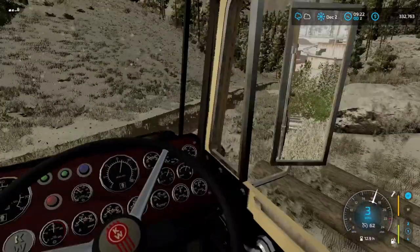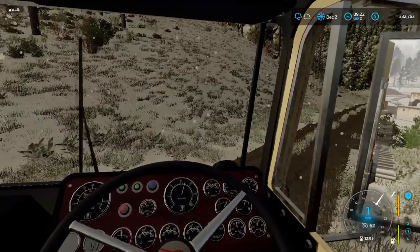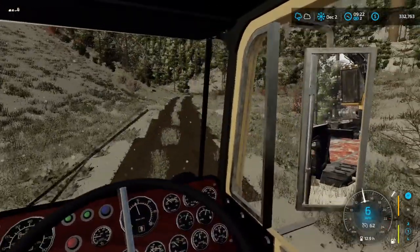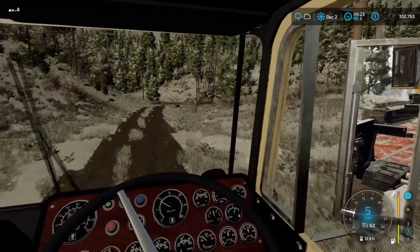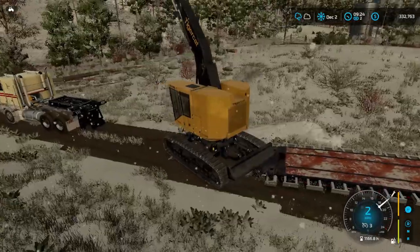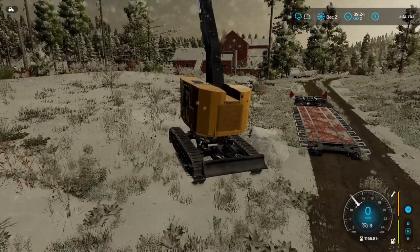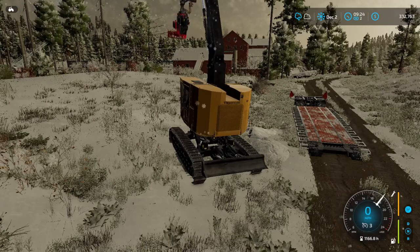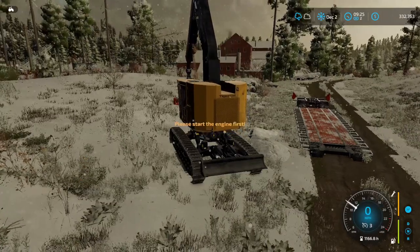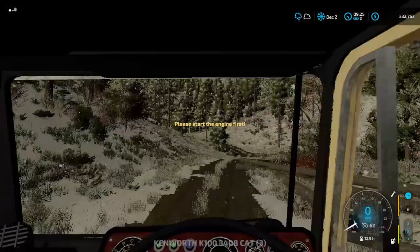Oh yeah, it's slippery. Having a hard time getting up here. Oh boy, come on. Definitely slippery. I think I'm just gonna drop it off here. This will probably be the best spot. I'm gonna get this truck off this hill before it's not able to get out of this hill.